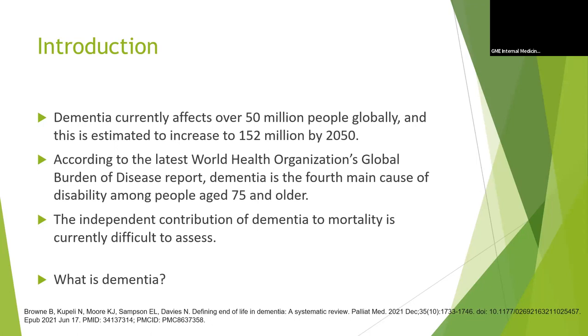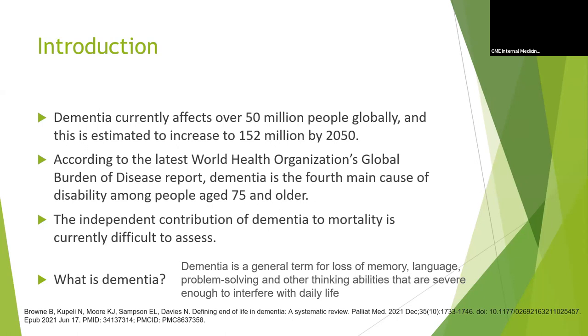So I have a question for you. What is dementia? Do you have any idea of the definition of dementia? Any of you that want to participate? The different domains of the cognitive function of the patient. Exactly. There are a lot of definitions of dementia on the website, but I choose this one. Dementia is a general term for loss of memory, language, problem solving, and other thinking abilities that are severe enough to interfere with daily life.